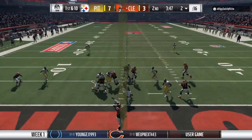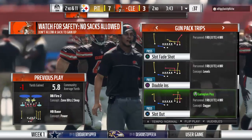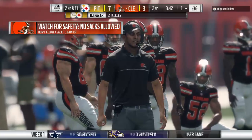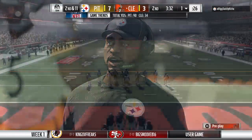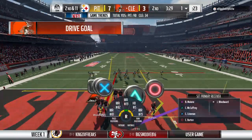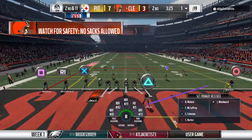The drive begins with a run by McCaffrey, and he'll be knocked down sideways. It's a loss of a yard there, and now second down. They've got to do a better job up front and create some space because they're right there, almost literally on their own goal line. Just a couple of feet away from a safety. That could have been disastrous.